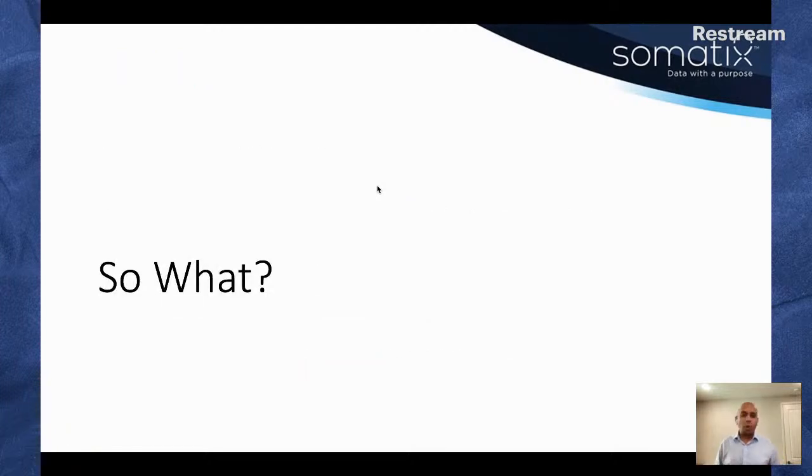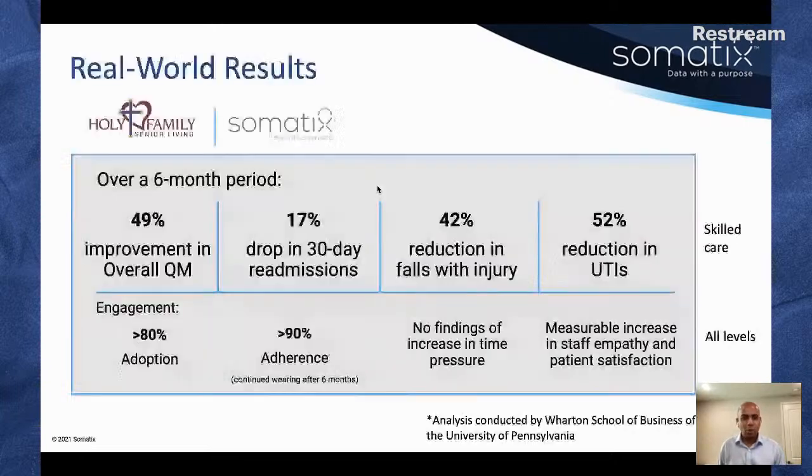So what? Okay, you have this. Hopefully, you would agree with me, a great AI-powered technology in the remote patient monitoring space. But so what, right? So yeah, Aishwarya.